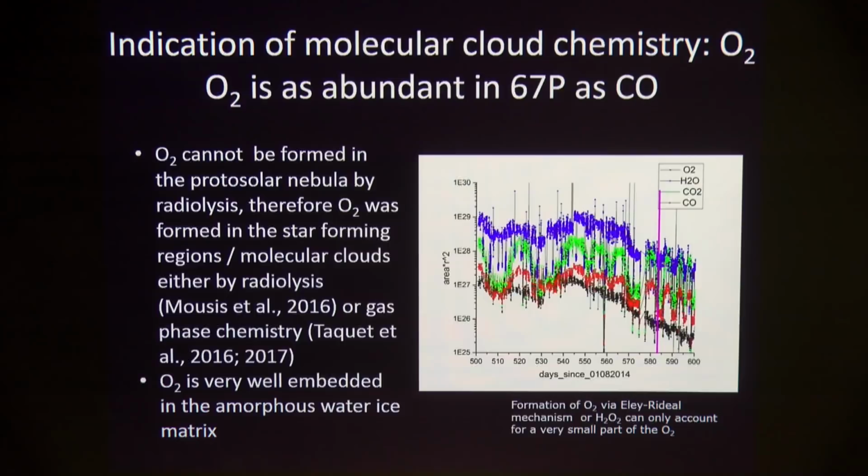And there are now two valid explanations, I think. One is radiolysis of the cometary ice, but it must have happened before comets formed, because it's not only on the surface, it's also in the interior. And the other is gas phase chemistry in the dark molecular clouds, or hot cores. So there are papers by Taquet and Mousis. There are two explanations which do not explain what we see.